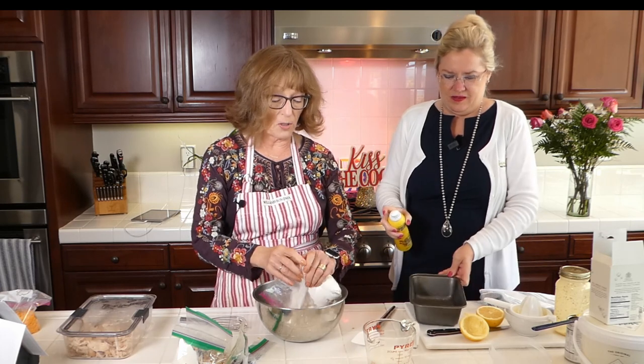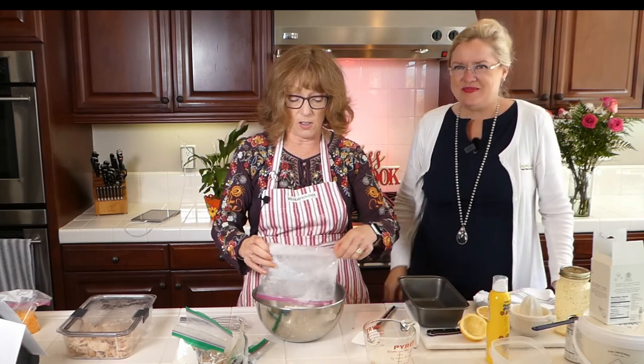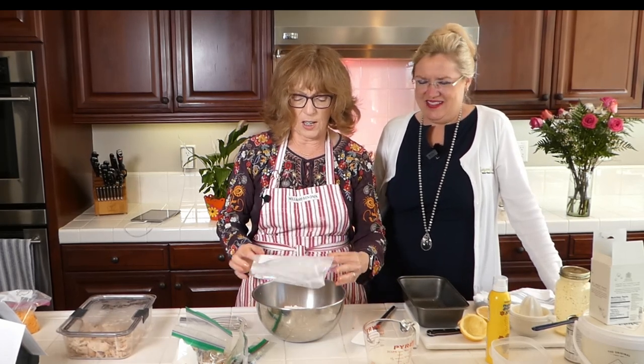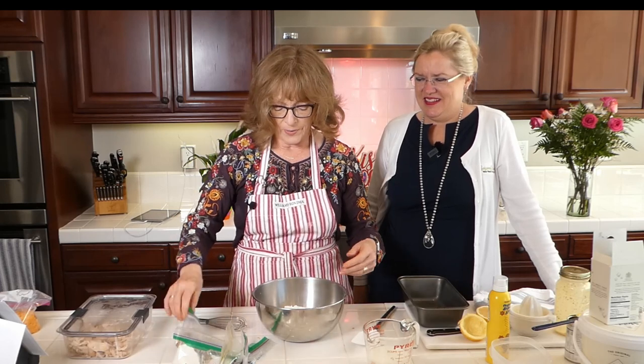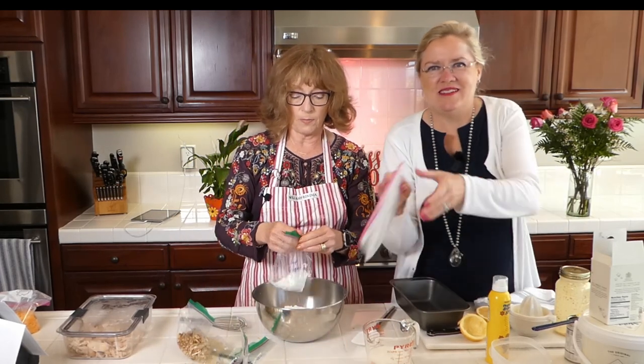And this comes together in less than 5 minutes too. So, anytime you have kids at home and you're a mom and you don't have much time to do anything, you look for easy and good. Okay, so that was 2.5 cups of flour. This is 1/2 cup of sugar.